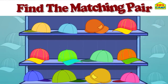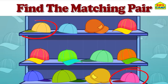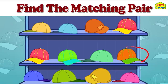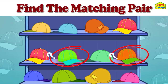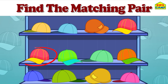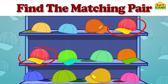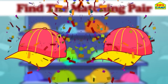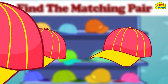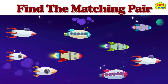Find the matching pair. Can you spot two identical caps? No, they're not identical. No. Yes. Yay, we found them. They're two identical caps. Good job. Let's find another pair. Find the matching rockets. Can you?